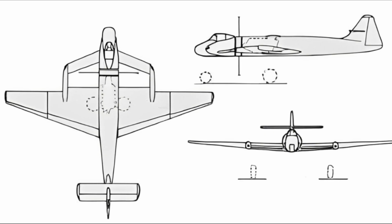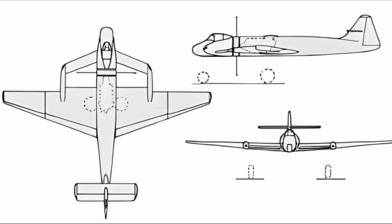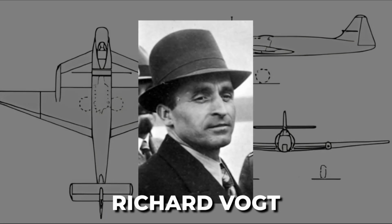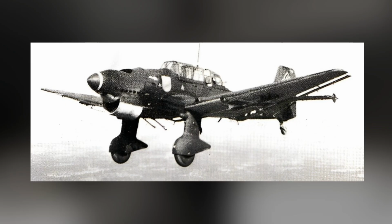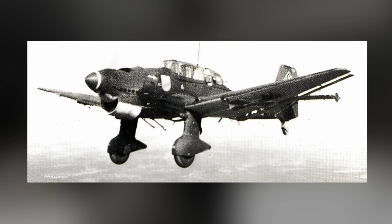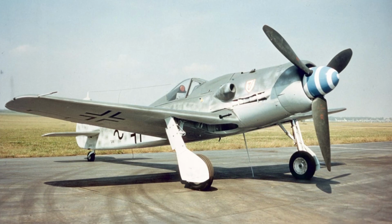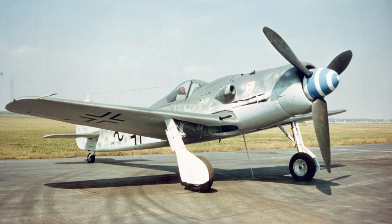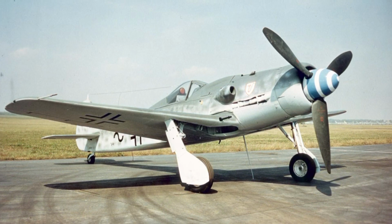Through the spring of 1944, the Blohm Voss design team, led by Richard Vogt, went all in to develop a new dive bomber and ground attack aircraft. The objective was clear: to replace the aging Junkers Ju-87 Stuka and ease the burden on the Focke-Wulf FW-190, which was being used as a temporary solution in the ground attack role.